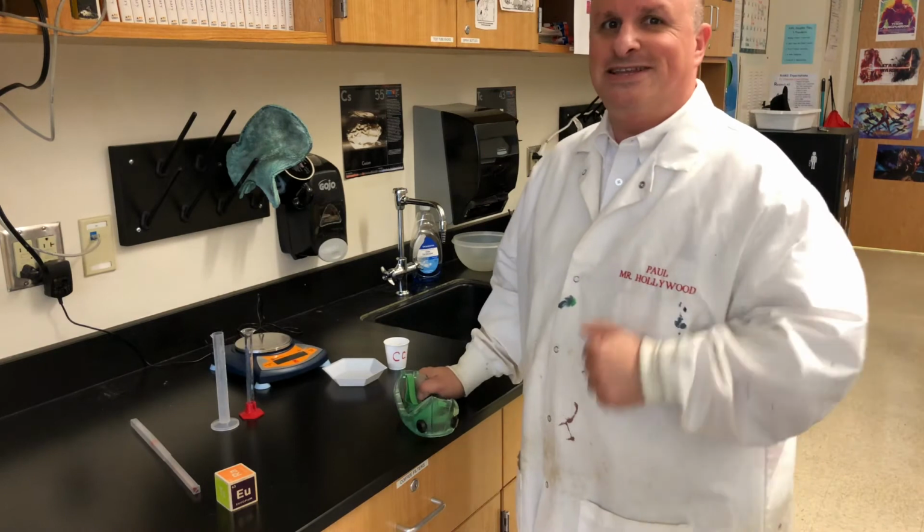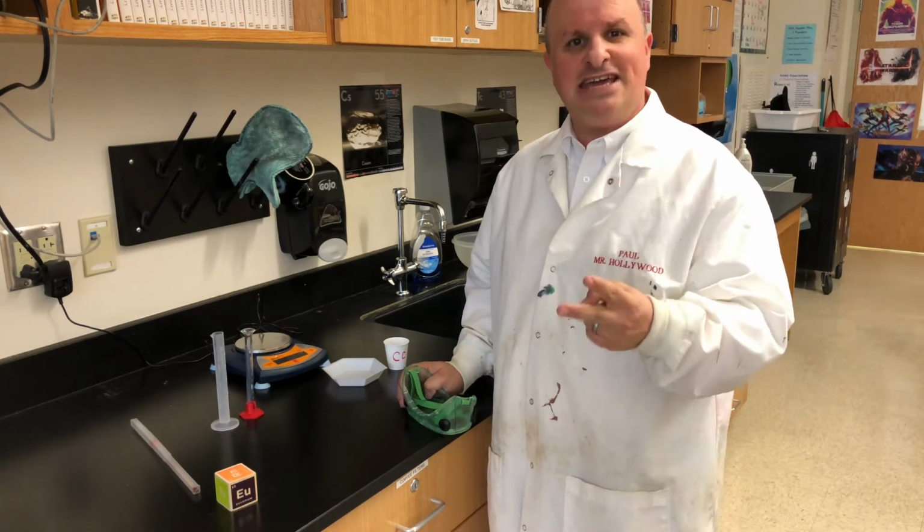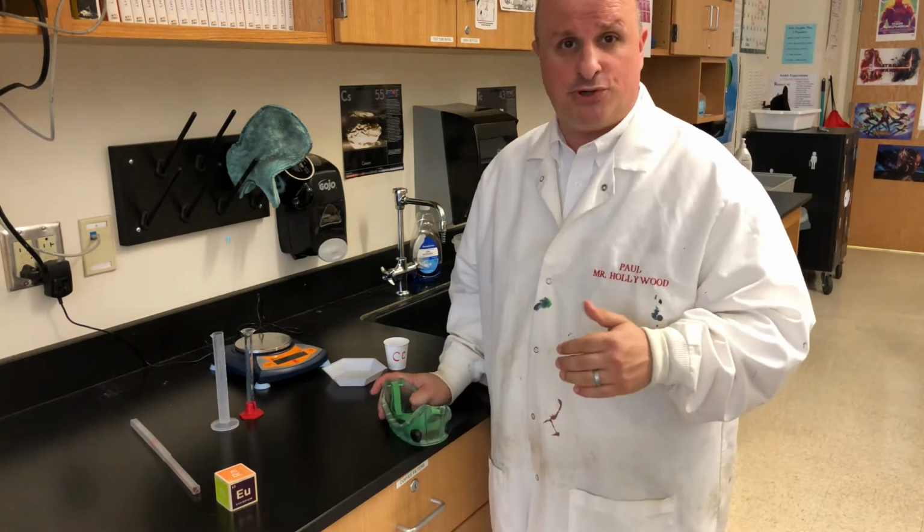Alright guys, welcome back to Labapalooza. The adventure continues with our second lab, which means our second sign of a chemical reaction. Today's sign of a chemical reaction is temperature change.